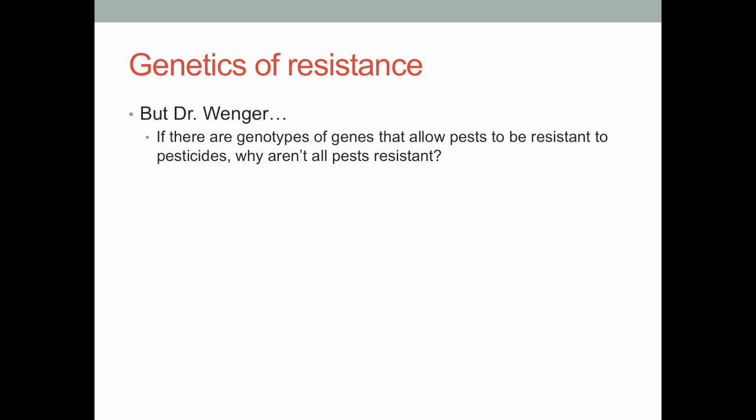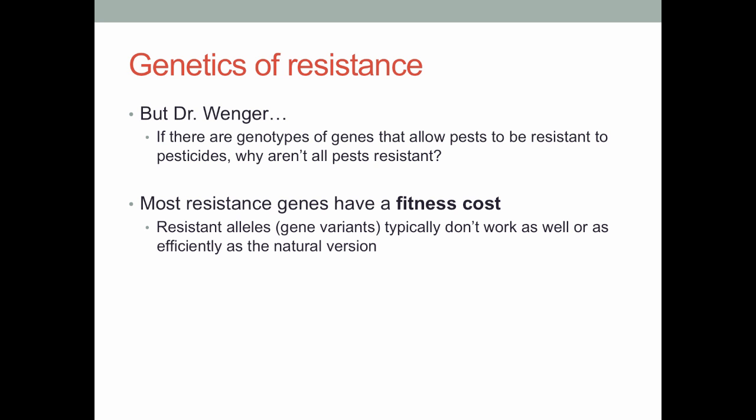Well, there's a perfectly logical evolutionary reason for this, and that is that most resistance genes have something that we call a fitness cost. And essentially what I mean by that is that resistance alleles, or in other words, gene variants that cause resistance, typically don't work as well or as effectively as the natural versions of those genes that occur before resistance evolves.